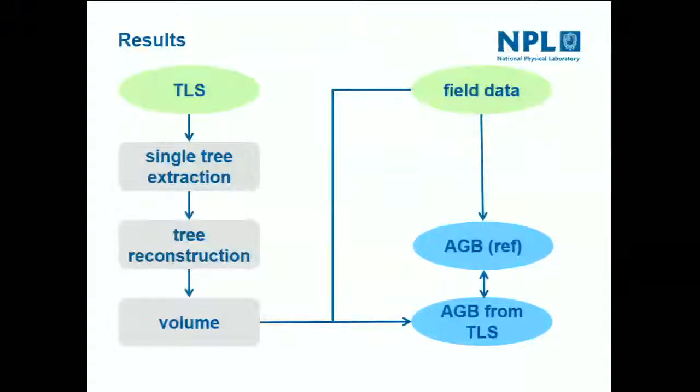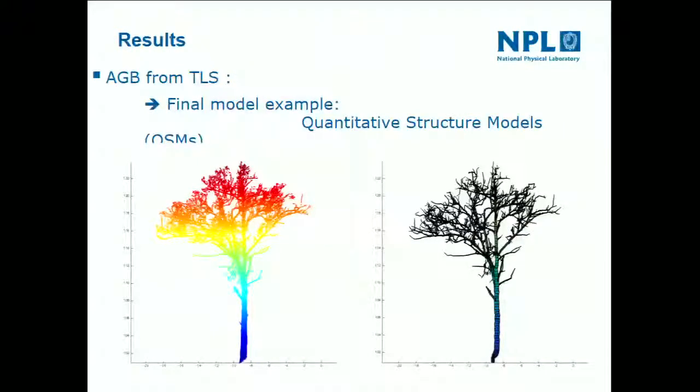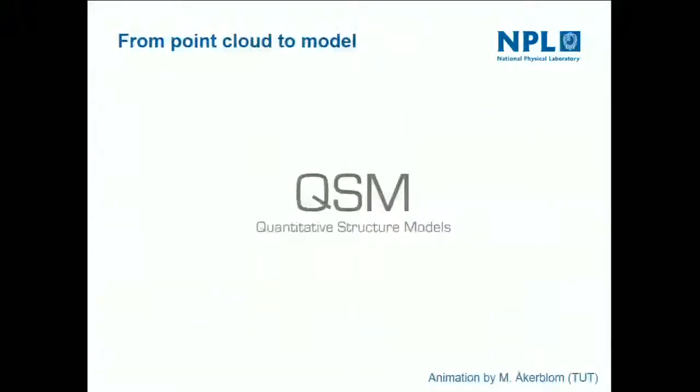So the first step we do is we calculate biomass at single tree level, so we need to extract those single trees, which sounds a lot more simple than it actually is. That's where a lot of the algorithm development came in. But once we have a single tree, we reconstruct the tree, we can calculate the volume, and then using the wood density information that we collected in the field, we convert it to biomass, and we compare it also with the destructive measurements. So this is an example of a single point cloud that's then converted to a cylinder model, because if you just have points, you can't calculate anything. You need to make something quantitative.